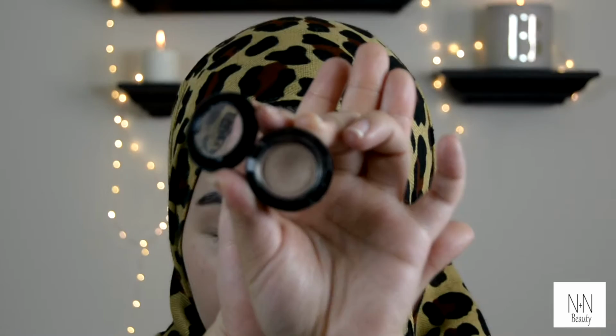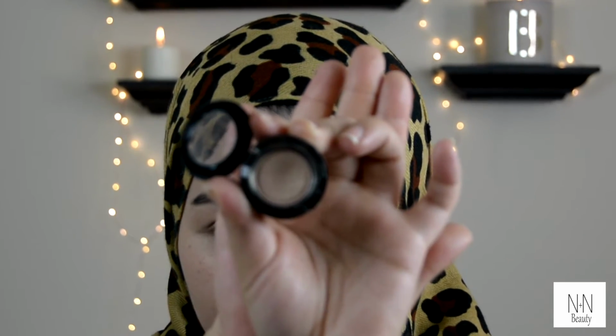Now I'm just taking the spoolie end of the eyebrow pencil and I'm just brushing through my eyebrows. Next I'm taking NYX's Glam Shadow in Soprano, and I actually did this opposite, but you can do it whatever works for you, but you'll see what I mean later on.